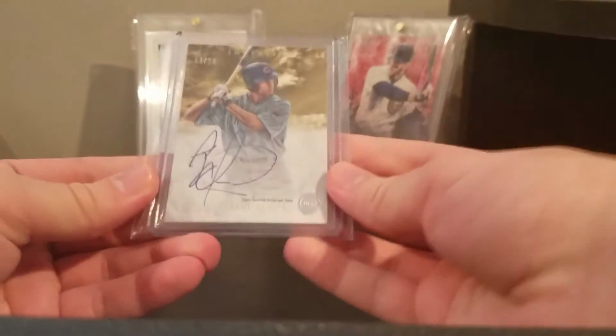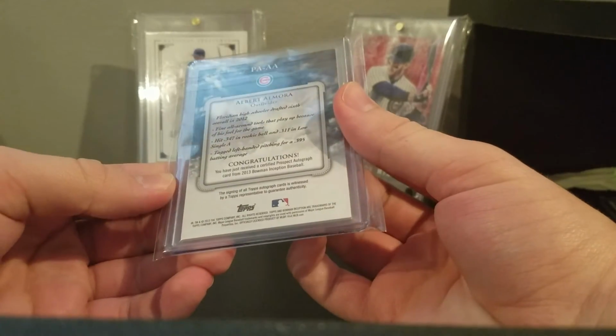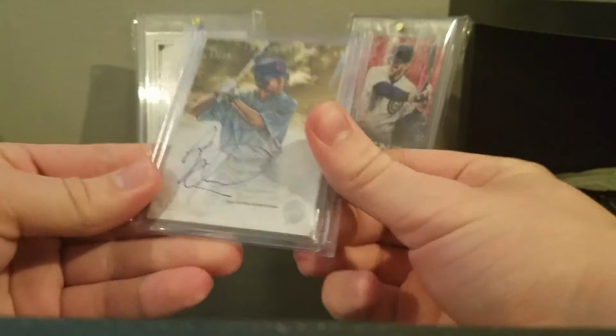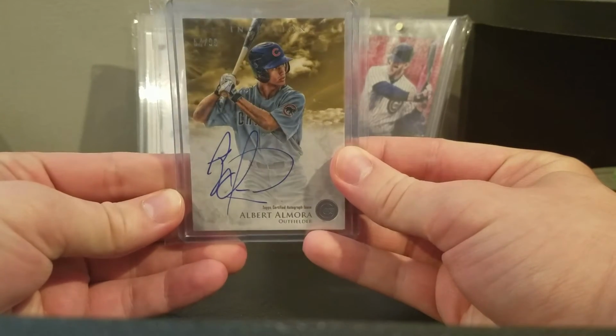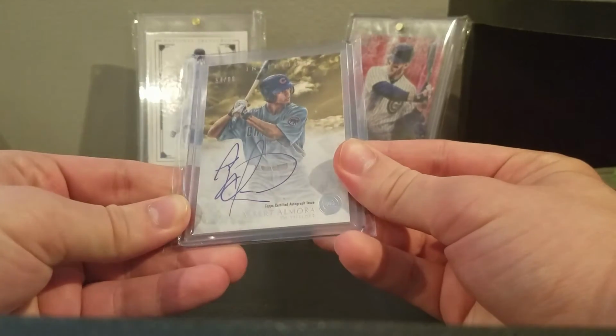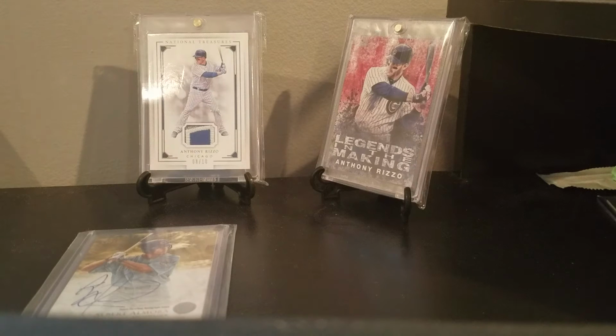One here from 2013 Bowman Inception Albert Almora gold, numbered to 99, on card auto. Good looking card, got that at a good price. I was happy.